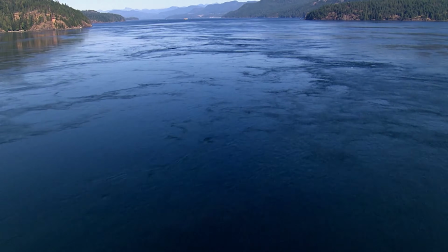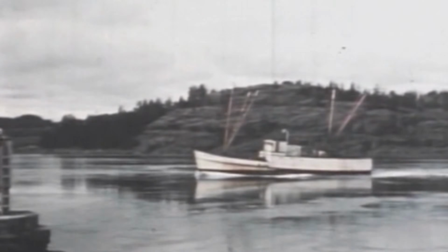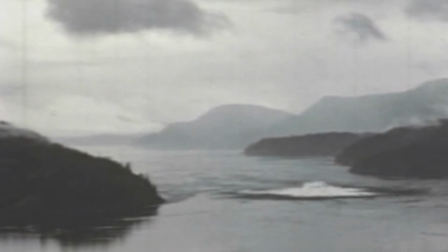Beyond Quadra Island, we relive a defining coastal moment. Navigation made safe with one of the largest explosions in human history.